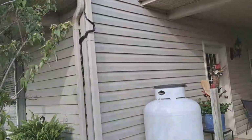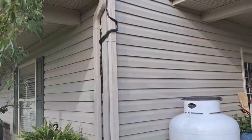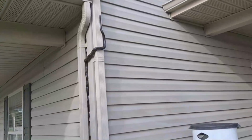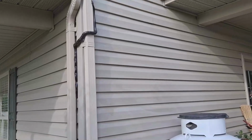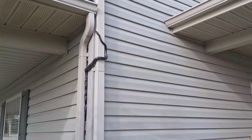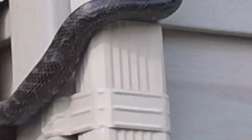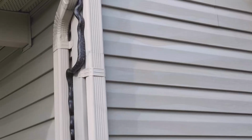I just finished mowing and came in, and then I see this black snake, I think it's a black snake, crawling up the corner of my house, and I'm terrified. Oh, mercy. Is it a black snake? It's trying to find somewhere to slither into. I don't want it in the house.